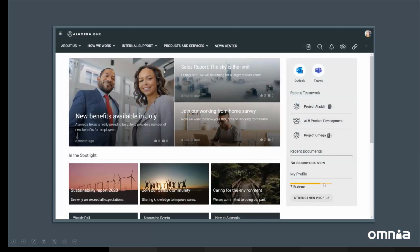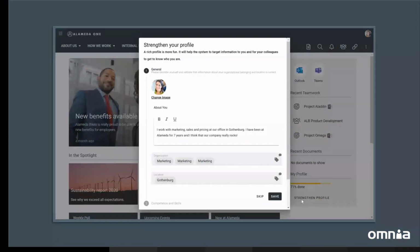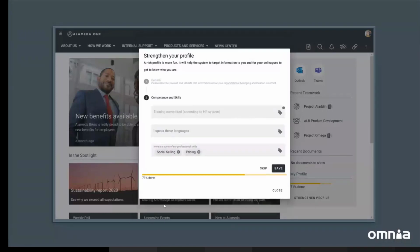I'm 71% done. And by clicking the strengthen profile button here, I enter the wizard, and this is the way then that we can ask users to update their profile. So this is divided into a number of sections. In this case, it's only 2. So the first section here is pretty general about myself. But in the second section here, we have some properties on the end user where they can input skills and competences that they have. And this is a very short version of the real wizard that had plenty of more fields regarding competence, abilities, skills, training, certifications, languages, and so forth.